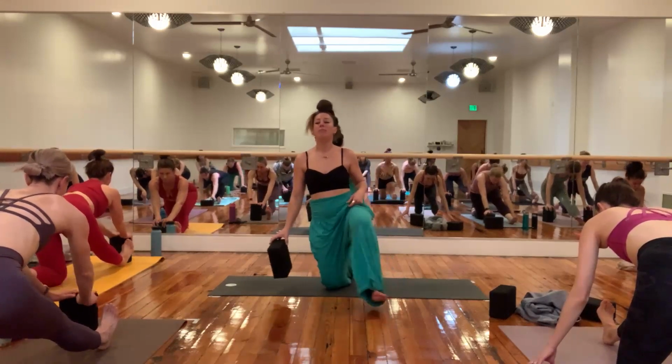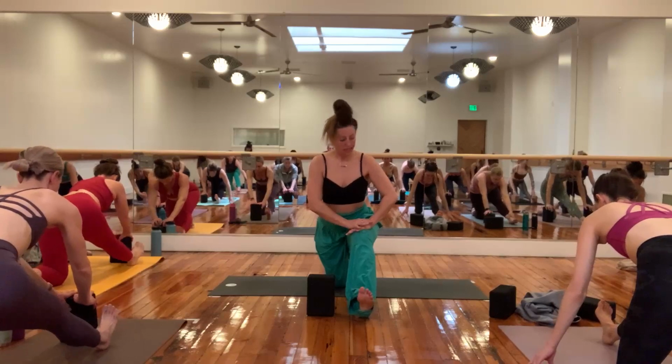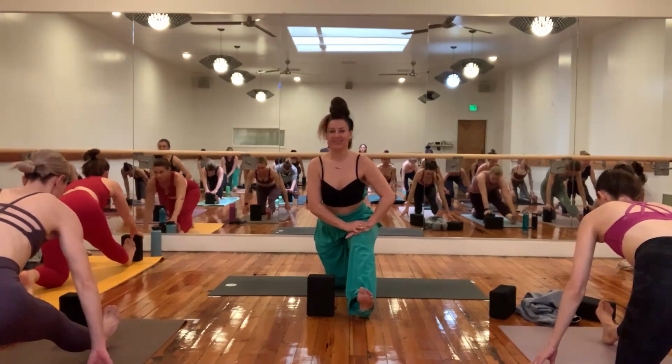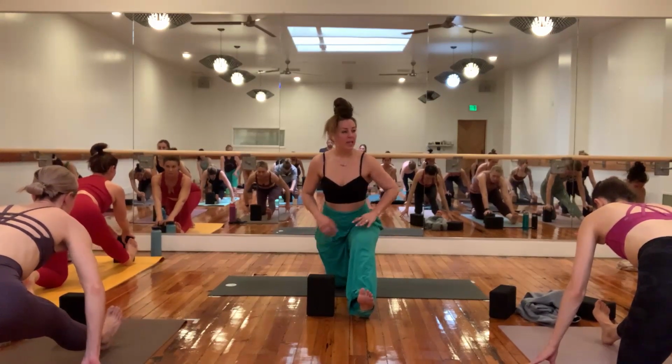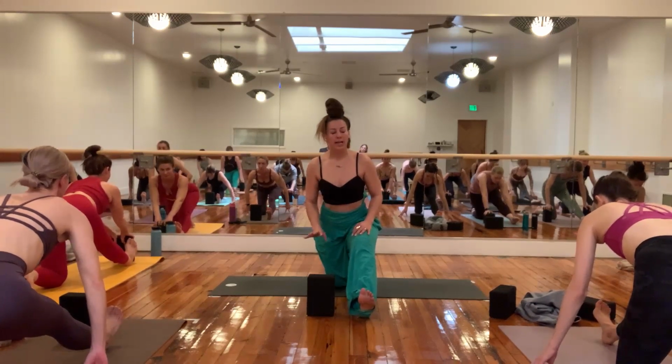Okay, so if you have super tight hamstrings, you can bring your hands to your front right quad. You can lift your chest. You can be here, more supported. Good. Awesome. Just like that. Fan through the right toes. Anything that's touching the ground, just get really steady. Feel into that.